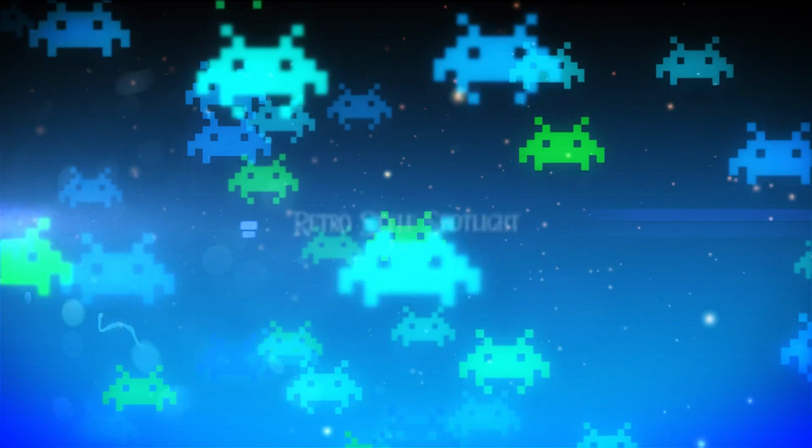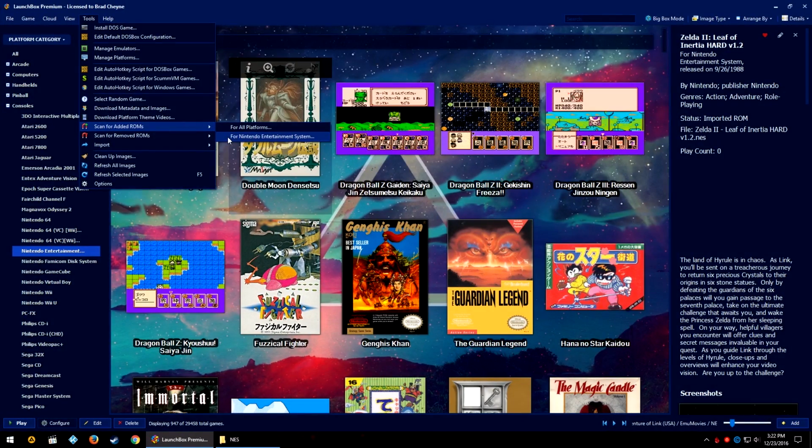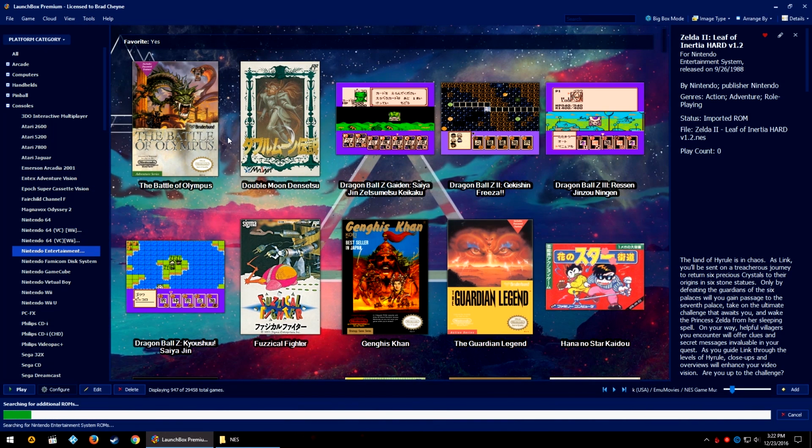as this is the last RSS of the year. Last week's tutorial was all about scanning for added and removed ROMs inside of LaunchBox. The setup is fairly straightforward, and you can save yourself some time in the long run if you move games in and out constantly. Check it out below if you are curious.